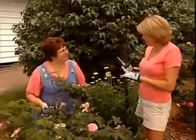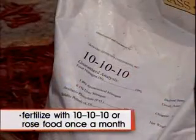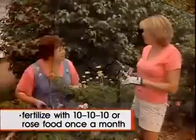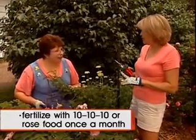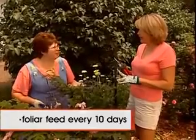Okay, fertilizing? Fertilizing, you're going to use any kind of a 10-10-10 or a rose food that you scratch into the surface. Once a month? Once a month, and then you might use a foliar feed after that on an every 10-day basis.